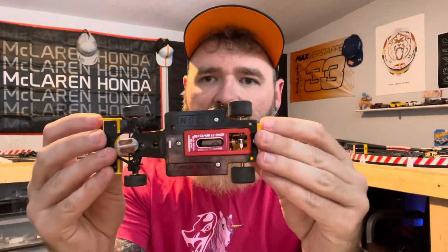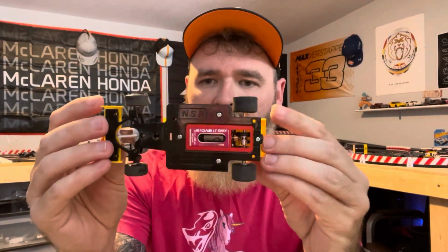But I really liked it. It was super smooth, a lot of fun to drive. I'm going to try to get some more of these NSRs. I think they're really neat and really enjoyed sending it around the track.